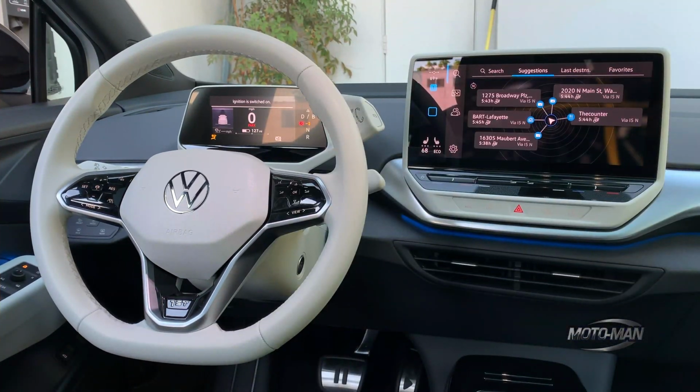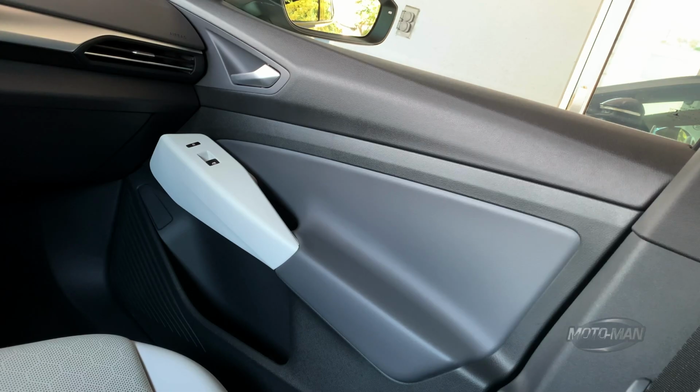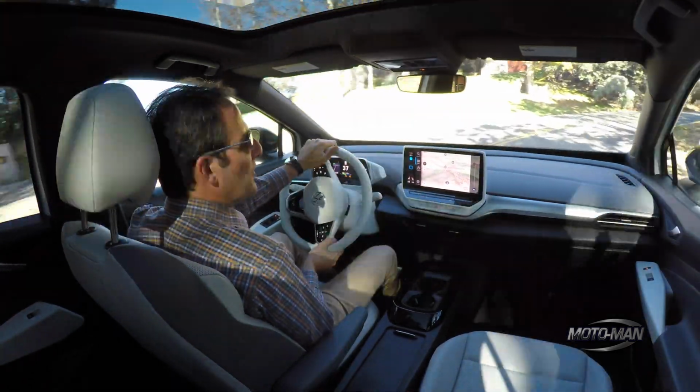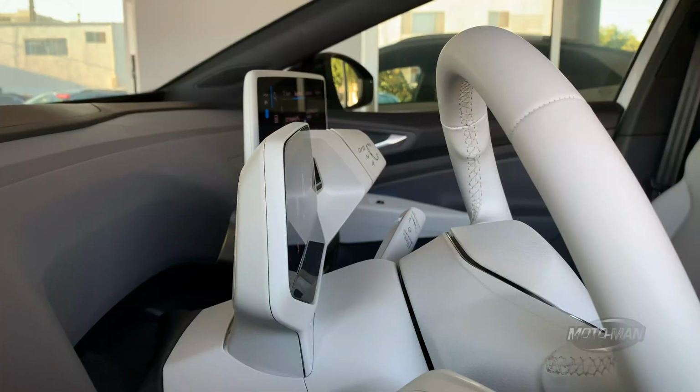The interior is a nice departure for Volkswagen. There's some stuff on the door panels and the top of the dash that definitely remind you of a Tiguan or other Volkswagens. But all of this is a complete departure for the Volkswagen Group. There are some good bits of execution, like the shifter, the stalks, that kind of stuff.